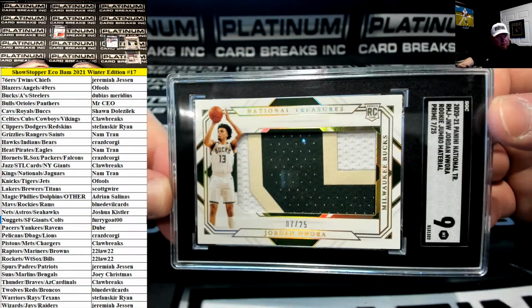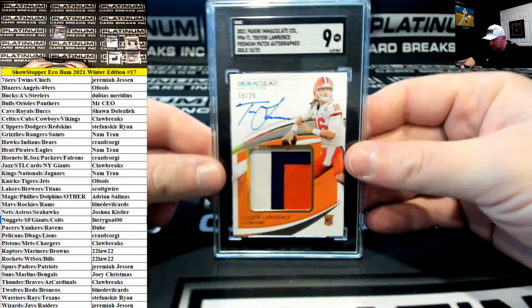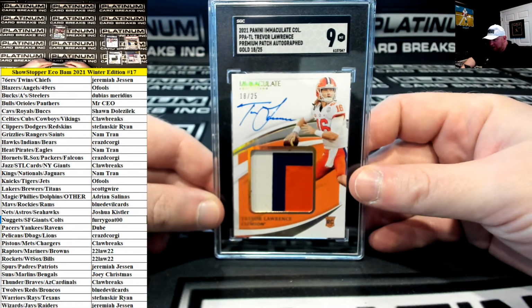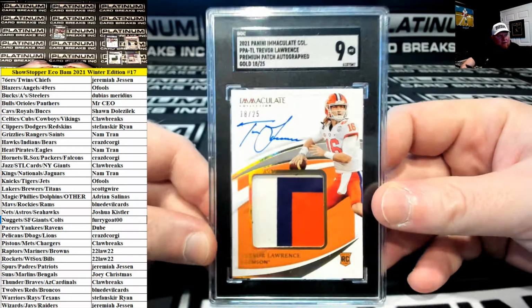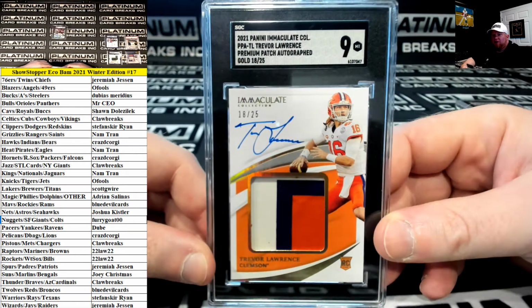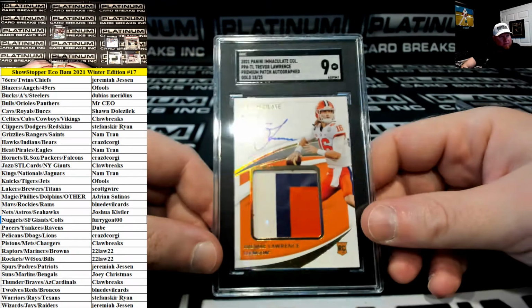Wow, wow, look at this. 2021 Immaculate Collegiate Trevor Lawrence Premium Patch Auto Gold to 25 for the Jaguars. That is pretty nice right there. Jaguars going to Nam Tran. That's what he gave. Wow.